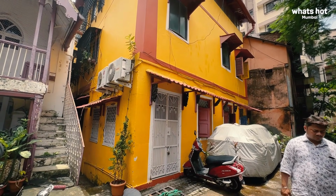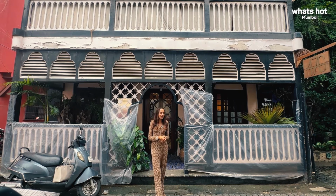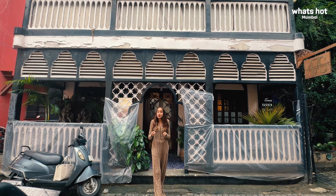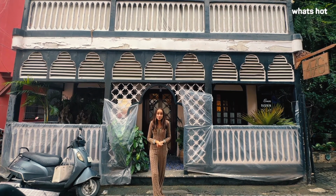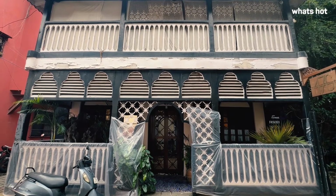A world that's somewhere else in time. We are here in the heritage village of Khotachiwadi right now, and we are going to give you a sneak peek not just into the famous designer James Pereira's boutique, but also into his home. Come along.